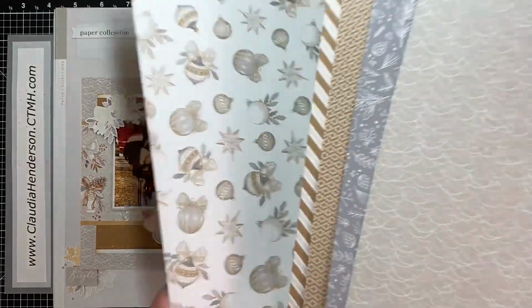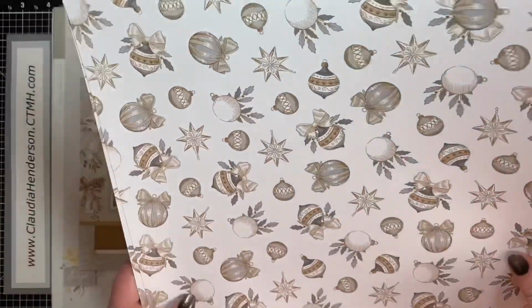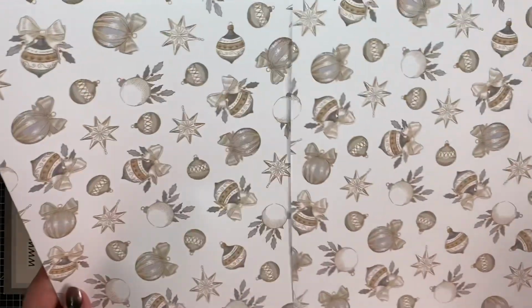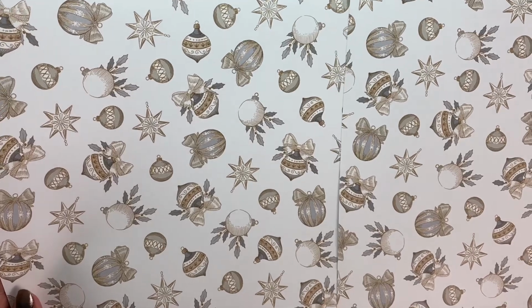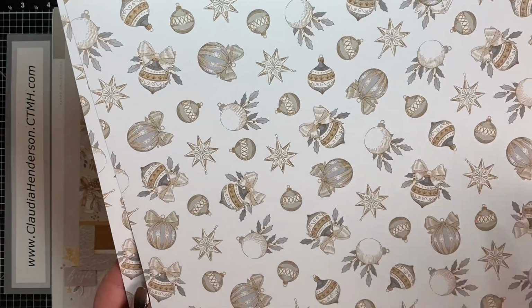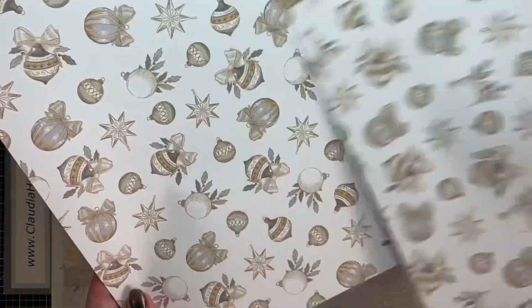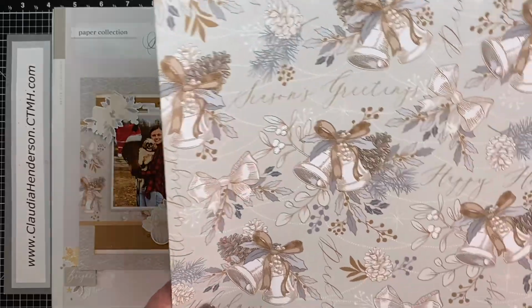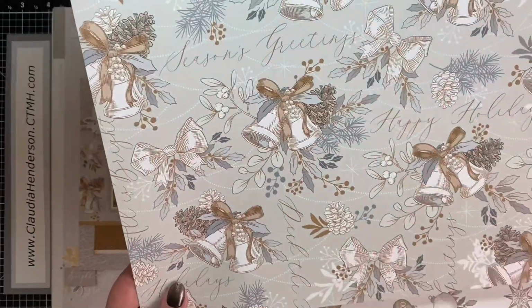And then we come to the piece de resistance. So this is one side of that paper, and these are the other two sheets. Just gorgeous. I love these ornaments, and you can fuzzy cut them if you want to for decoration. And then this one is the back side. Isn't that gorgeous? I love this paper.